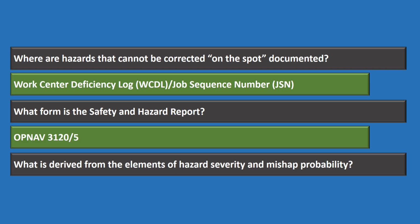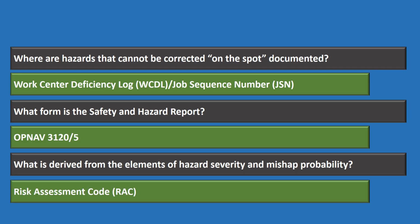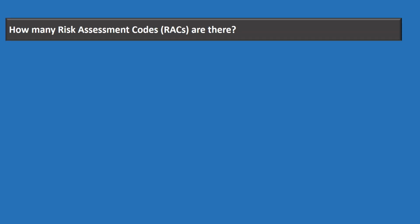What is derived from the elements of the hazard severity and mishap probability? What can we get when we look at a hazard severity and its probability? Well, we can get a risk assessment code, a RAC, risk assessment code, when we take the severity and the probability. How many risk assessment codes are there?